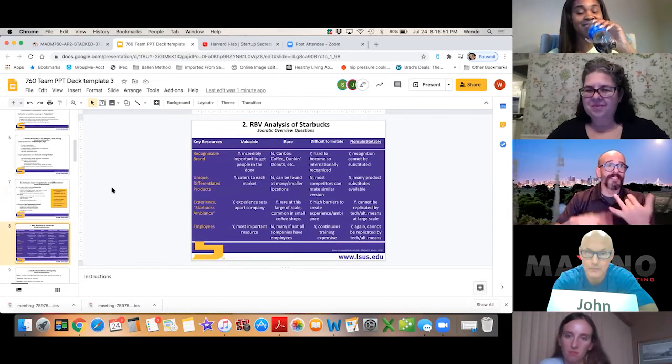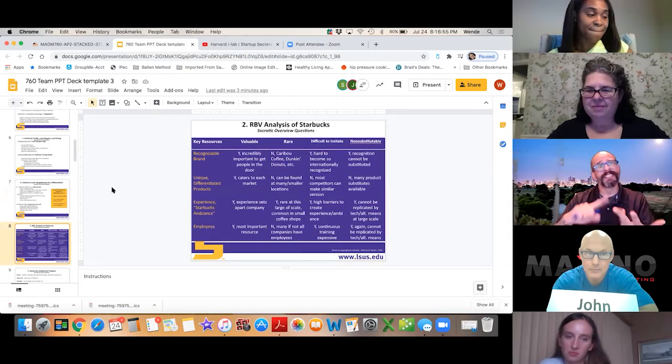They don't do polystyrene cups. They do waxed paper cups. They have the lids, but they have the wooden or the bamboo stirrers. They don't use plastic. Yeah.